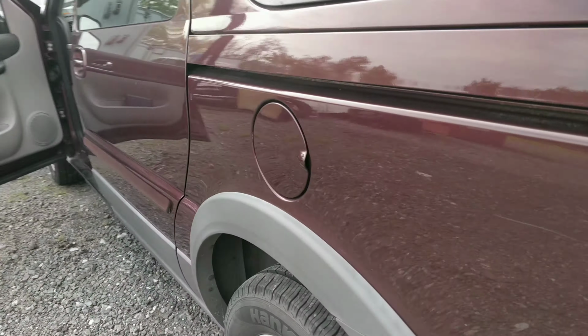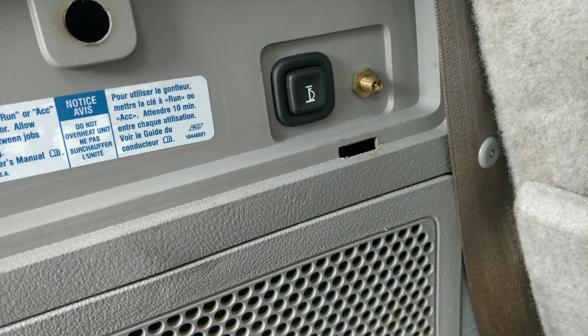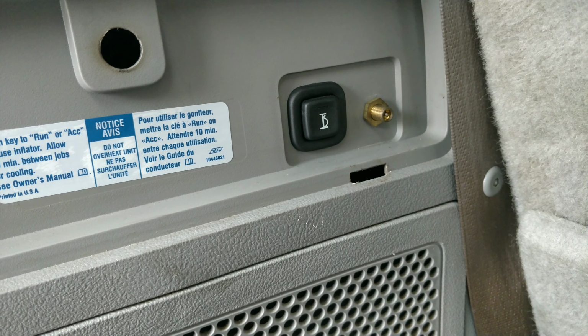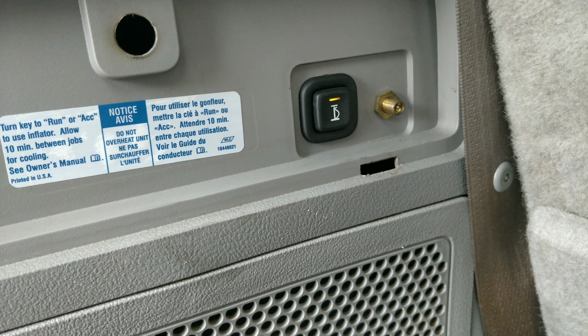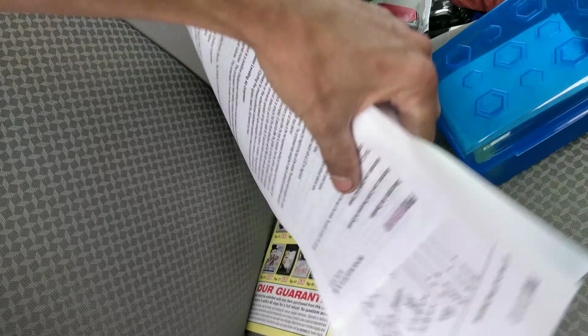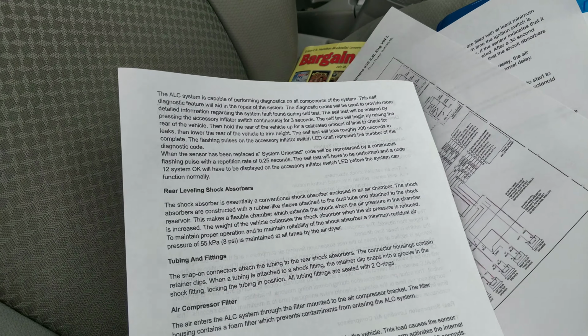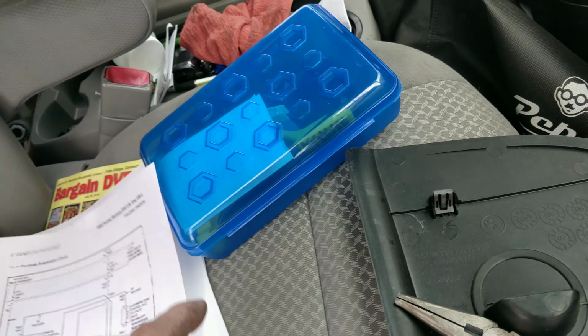Okay, so it's 33. But oh, see, now it's going up. Oh, it didn't go up much. So it's code 32. So we're gonna have to look up what code 32 is. I don't think I printed out code 32. I didn't even know that this had codes like this until I was going through the service information. Unless maybe there was an issue and I reset it by disconnecting it.